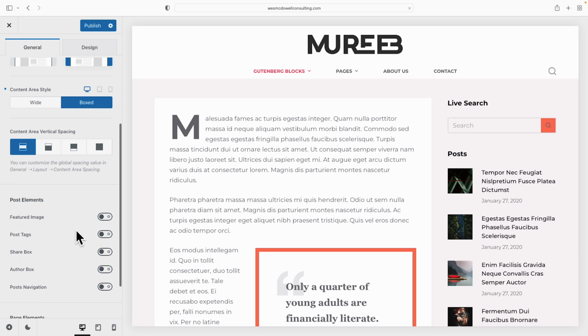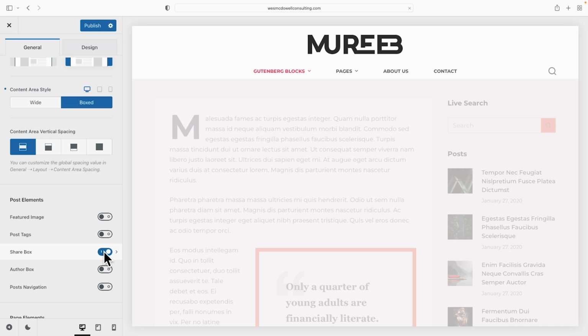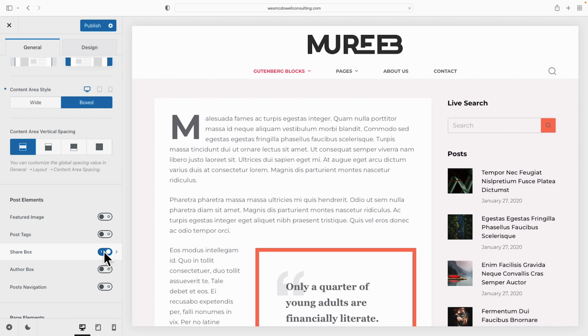And now for post elements, so this is interesting. There's a few things you probably want to check on. One would be a share box, so that it makes it easy for people to share your article. You definitely want that. If you're going to all the trouble to create these articles, you want to make it easy for people to put the word out. And you might want an author box too. Maybe you take guest posts from people and you want to be able to give them an author box. So I would definitely keep these on.